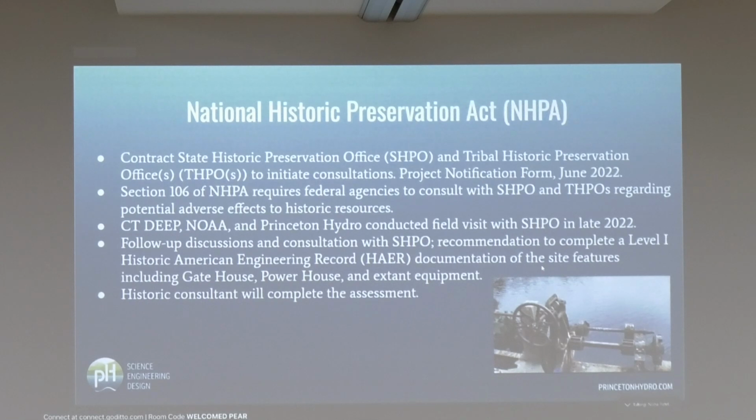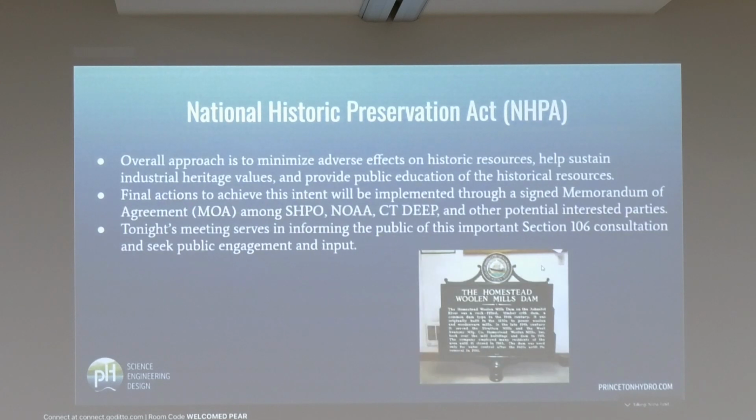And I should say that although it hasn't really been started to much extent, there is a historical consultant that's going to work with Princeton Hydro to do all the work, being experts, not like me being a restoration ecologist. So that's what the next process is for the historical concerns, and I just wanted you to be aware of that. And if you can hit the last slide, to make sure I cover everything.